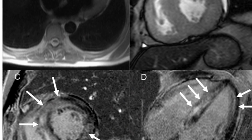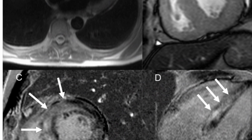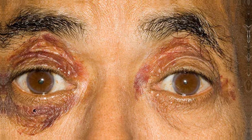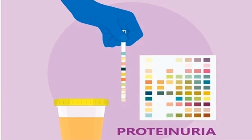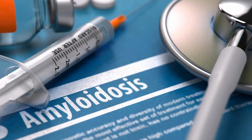An enlarged tongue, which sometimes looks rippled around its edge, skin changes such as thickening or easy bruising, and purplish patches around the eyes. Blood and urine may be analyzed for an abnormal protein that can indicate amyloidosis. Echo, MRI, and nuclear imaging are also done.